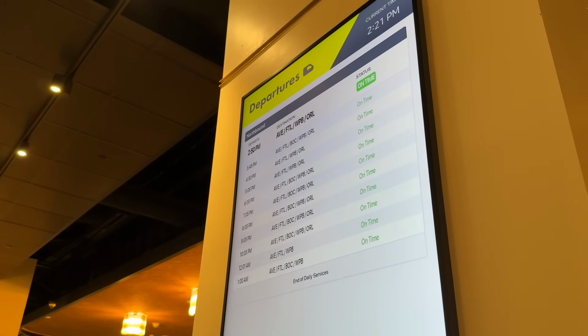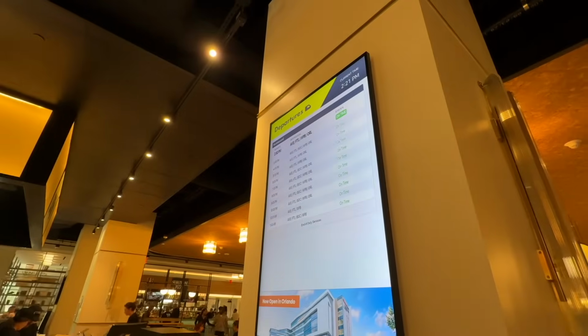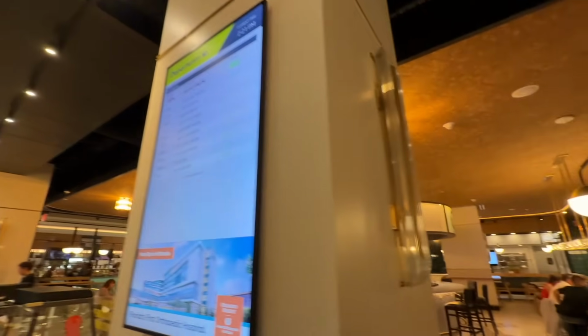And there's also departure times for the Brightline trains at the food hall, so you don't miss your train as you're grabbing a bite here.